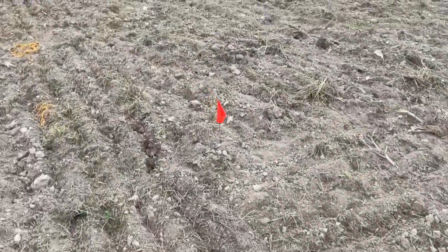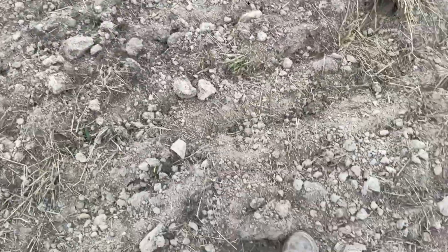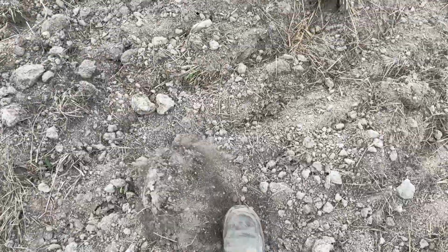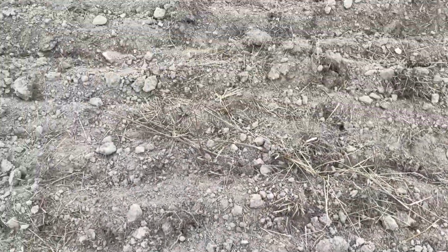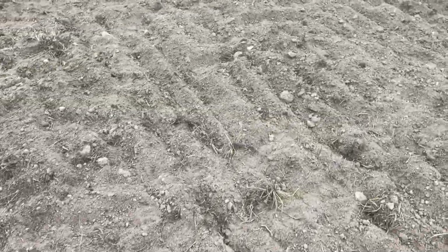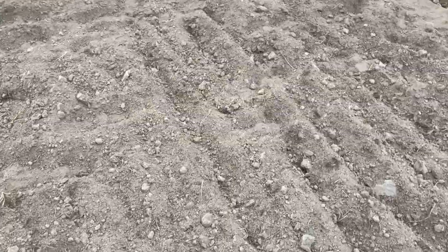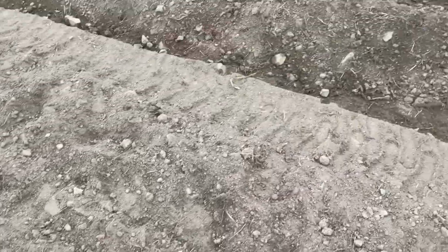But if you compare that to, say, over here, this was like two passes. So you can see there's a big chunk, all those chunks. This was two passes. It's not as broken up nearly as much as this. Lots smaller chunks over here in this area. This was my five passes.